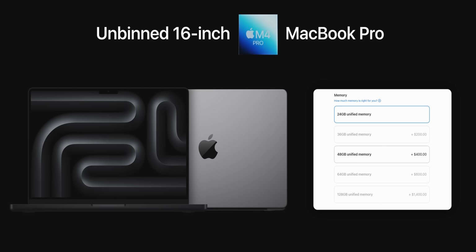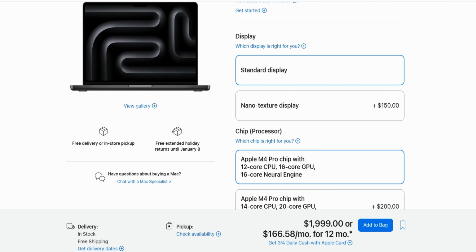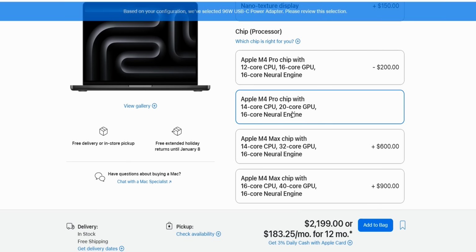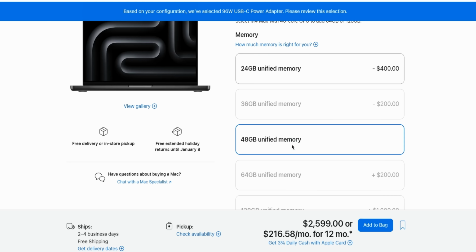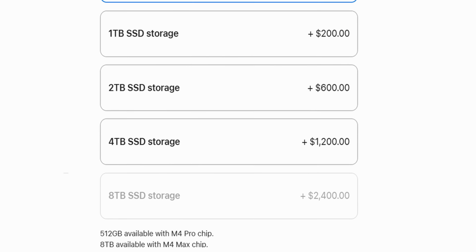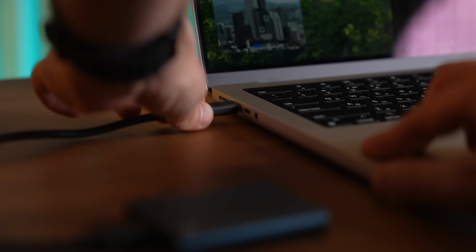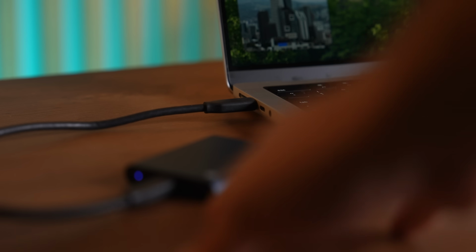Now, about upgrading the memory, yeah, I'm sticking to my guns here. It's not worth it. Both the binned and unbinned M4 Pro only let you jump straight to 48 gigs, and that will set you back $400. That's a steep price. And if you're also upgrading the chip along with the memory, you're looking at a total around $2,600. That's not even factoring in the SSD upgrades, by the way. Those options go up to 4 terabytes, and that's a $1,000 upgrade. So you already know where I'm going with this. External SSDs are just a better deal.